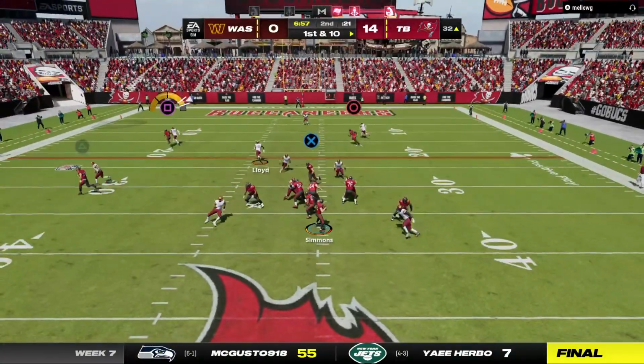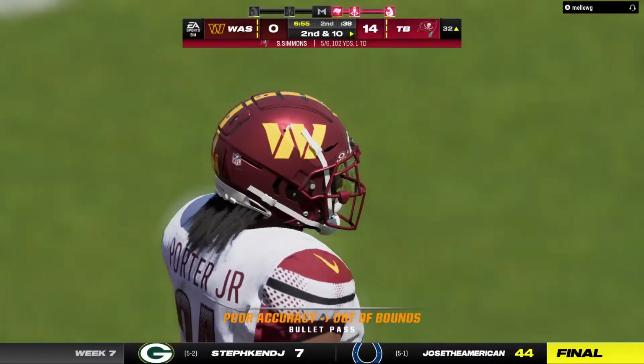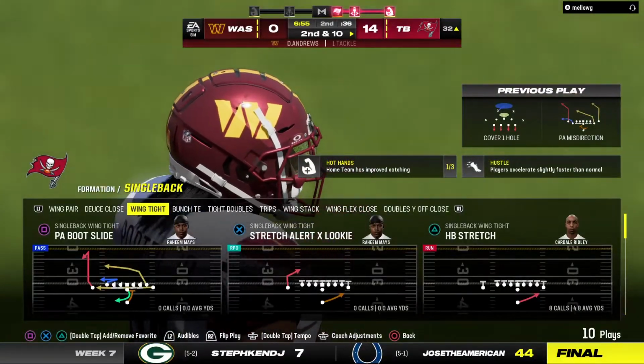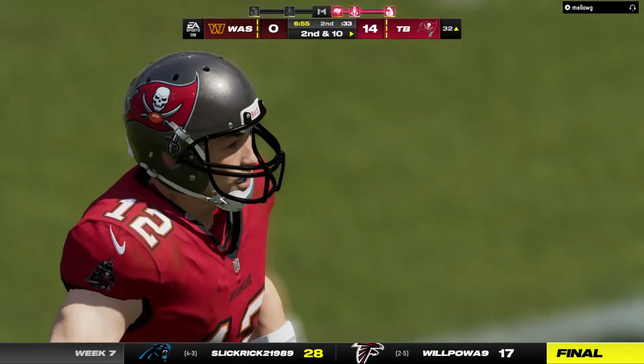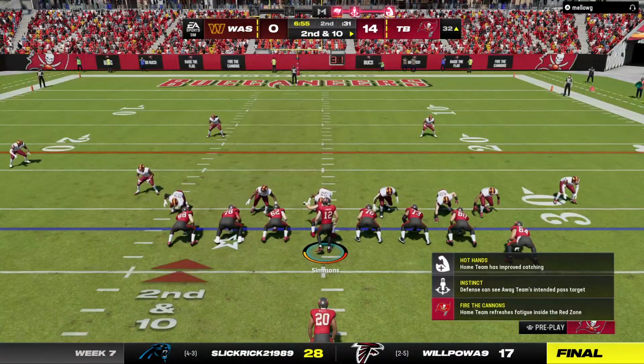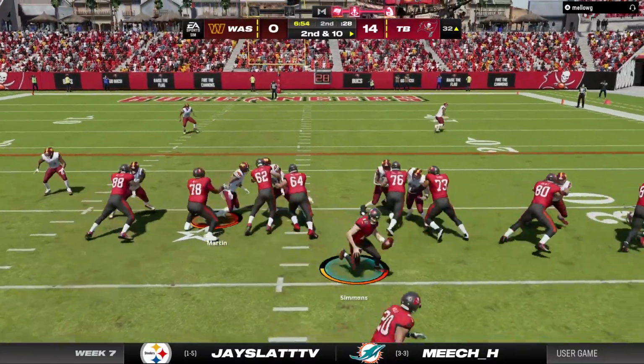Off play action, Simmons. The throw out wide is going to be incomplete. Yeah, their backs are up against the wall a little bit, and they come through by forcing an incompletion. Now they've got to continue to ratchet up the intensity a couple more times and get off the field before giving up any more yardage.